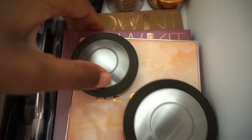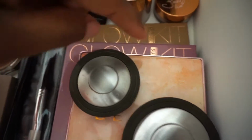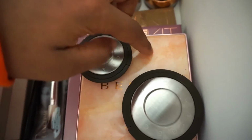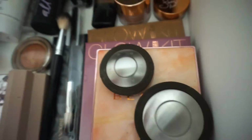Then these are my Glow Kits from ABH. This is the Sugar Glow. This is the, what is it, Sun Dipped. Then this is from Becca times Chrissy Teigen. This was their first launch from last year. They recently came out with a new launch, but girl, this has barely been touched because there's so much product. Then I have some Becca highlighters. This is Champagne Pop.